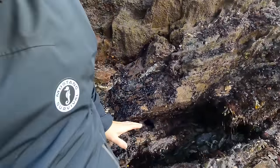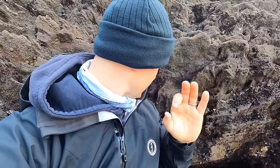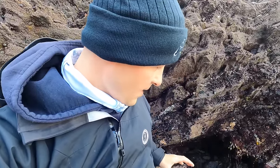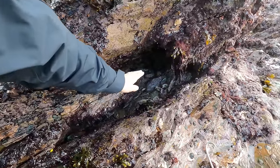What I'm going to be doing, I've got myself out of the wind, I'm down in some shelter here, is looking down along all the cracks like this. This is still quite high up on the tide line, so you're unlikely to find anything big up here. If you're going to find anything, it's going to be tiny little crabs. Like I can see a little tiny one in that hole there. But I'm going to be looking in all these cracks and crannies for anything.